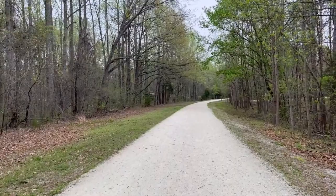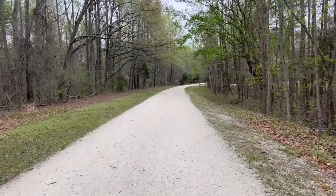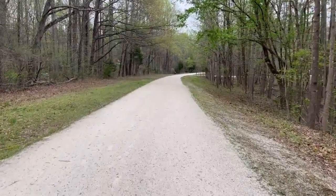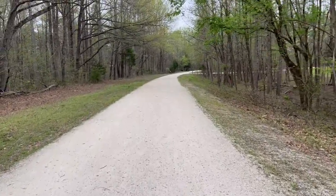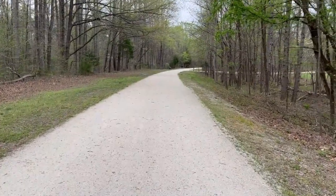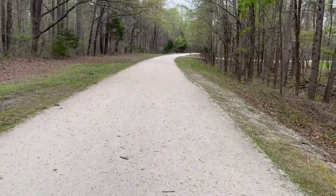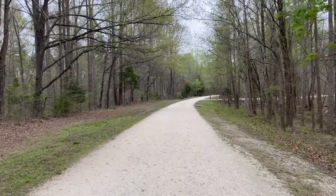The whole trail is approximately 31 miles, and I know at one point it goes into the town of Farmville, and there are several stops on 460 where you can join the trail. We stopped at the High Bridge lot, which is the closest to the bridge itself, but depending on how far you want to go, you might want to start at one end and work your way towards the other end.